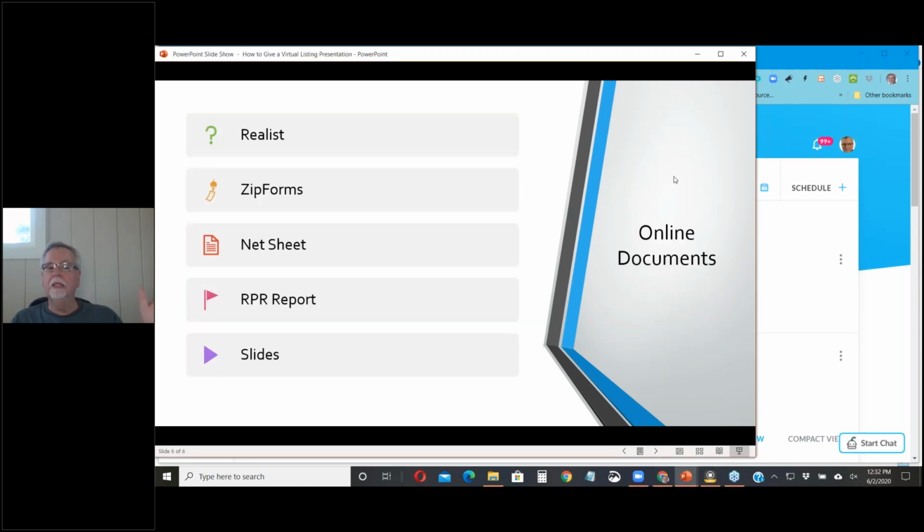Now, some things, links, documents, other browser tabs that you might want to have. One of them could be Realist, which would mean going into the MLS and clicking on Realist and putting in the address of the property and pulling up that report.